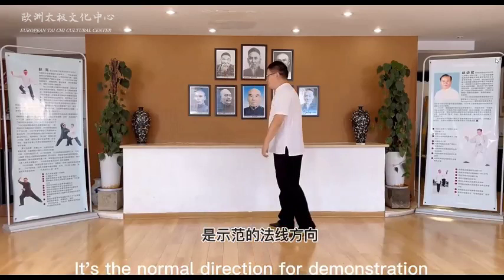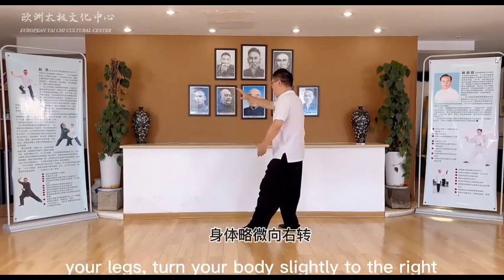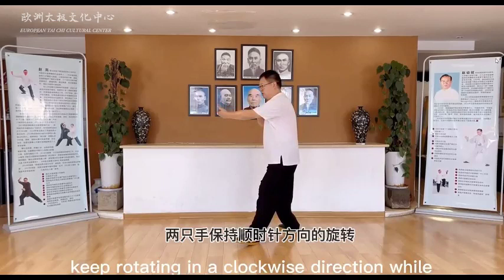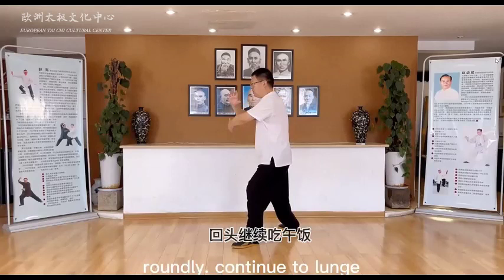Now another side again. First, bend knee, squat your legs, turn your body slightly to the right, and turn your hands round back and forth. Second move, step up diagonally at 45 degrees. Both hands keep rotating in a clockwise direction while lunging, turning and curving. Elbows facing each other. Roundly, continue to lunge.